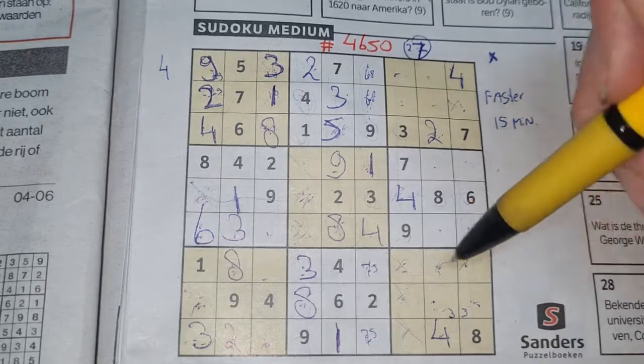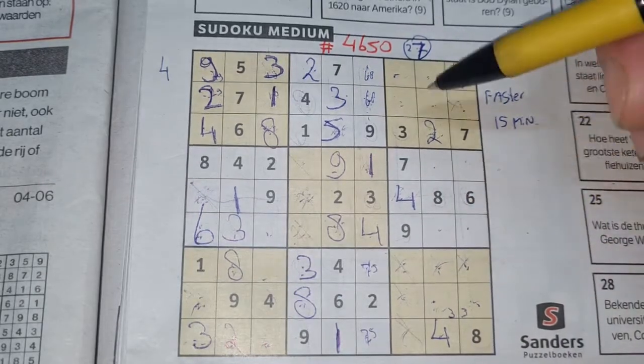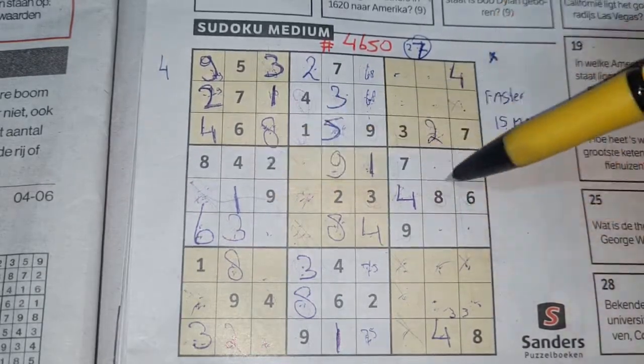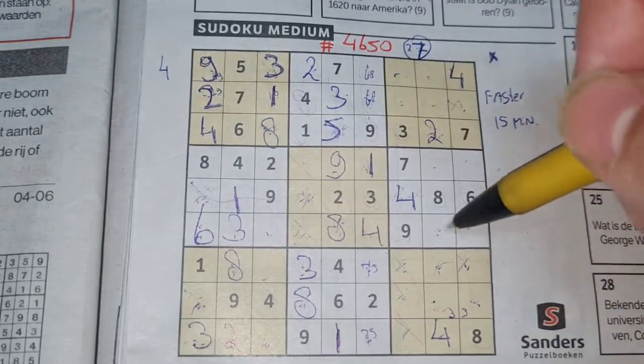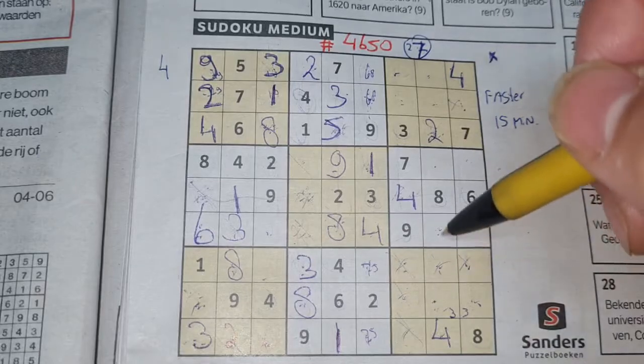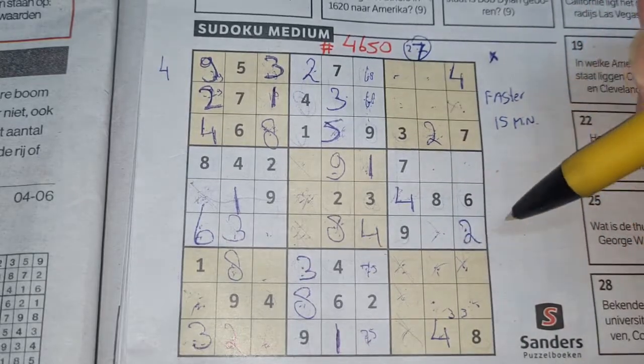9, 4, 2. Yeah. 2, 2. We have a 2 in this row, the 2 in the middle row, so no 2 in the row below. The only 2 places left for the 2 should be here or there. We see that 2 in this column, so no 2 there, 2 should be here.